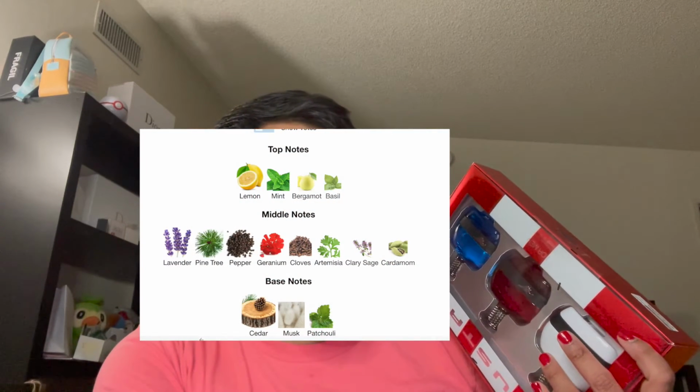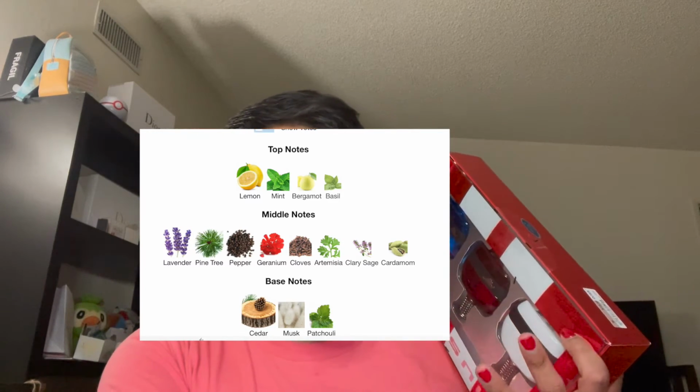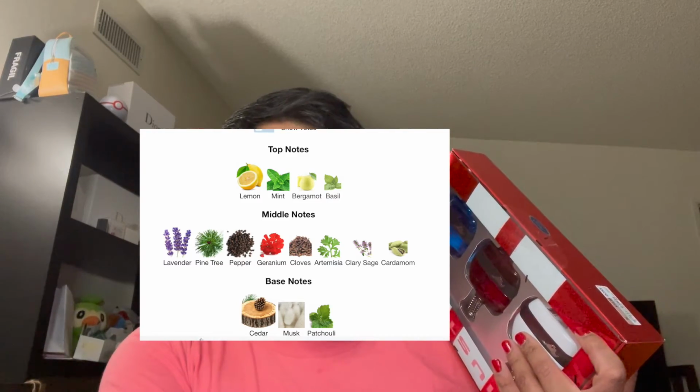Let's go ahead and see what the notes are for these fragrances. Okay, I think I found Mustang Blue. Mustang Blue, but that one looks different here. It's just this blue. Cologne spray, and this one says Blue Eau de Toilette. And I'm hoping it's the same one that's on here. It says lemon, mint, bergamot, and basil. Middle notes has geranium, cloves, armesia, clary sage, cardamom, pine tree, lavender, and base notes cedar, musk, and patchouli. So if it has patchouli, you know it's going to last a little longer. Let's go ahead and open it up. Oh, shoot, I don't have my scissors.